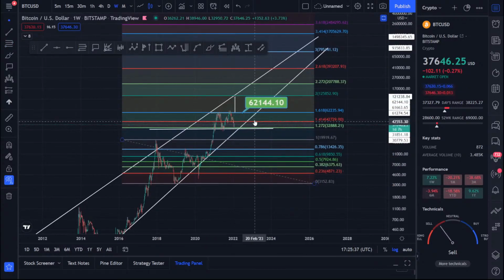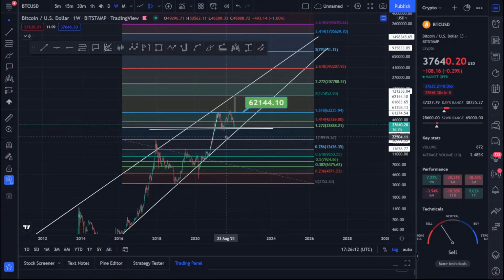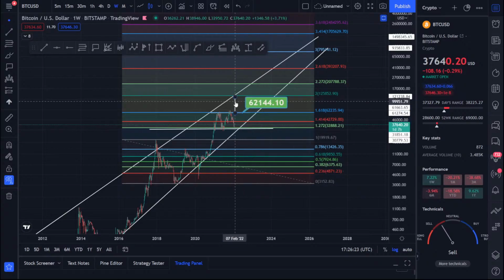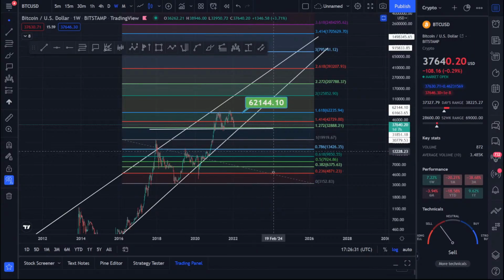Because 1.618 is right over here at the 62, because I'm measuring this run over here. So it can certainly go to the 2 level, because you can see how aligned these measurements are. Even if this is a hole for this, if it creates this kind of pattern, we can consider this as a bull flag or a W pattern. If we consider this as a bull flag, it goes a little bit above the 2 level.